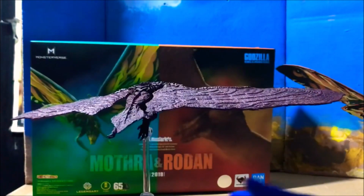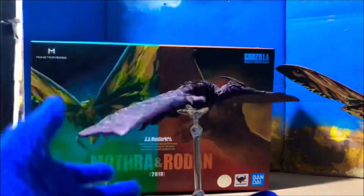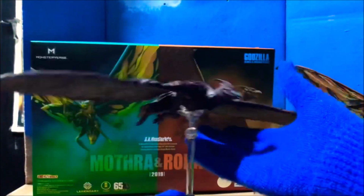So in a way it does its job, but is it really secure? No, it's not secure. You guys can see how it balanced. The balance is not the best.